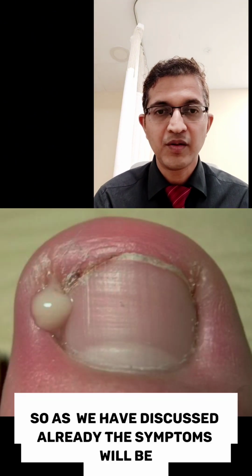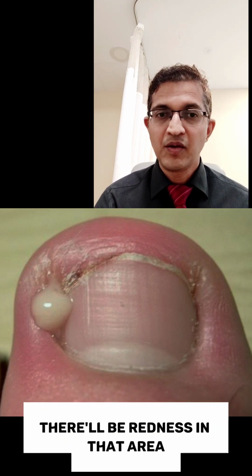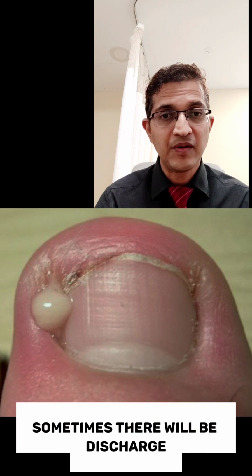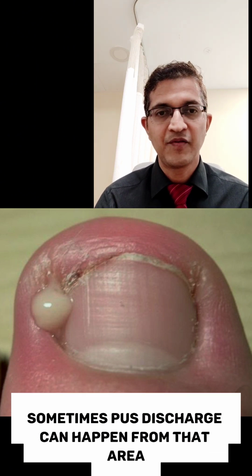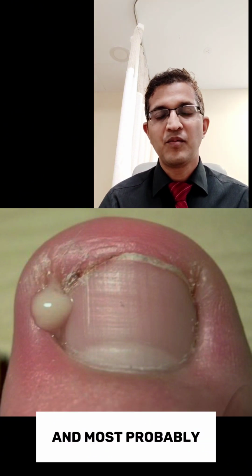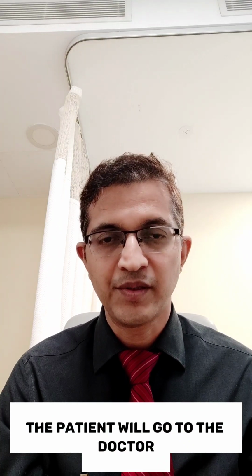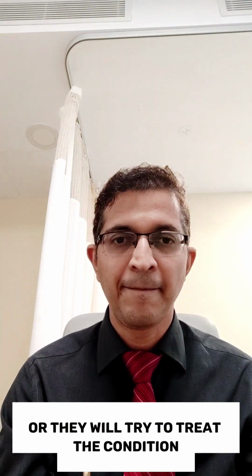That's stage 3. As we have discussed, the symptoms are that the patient will have pain while walking, there will be redness in that area, and sometimes there will be discharge, sometimes pus discharge, because of the bacterial infection. Most often, because of the pain in that area, the patient will go to the doctor or try to treat the condition.